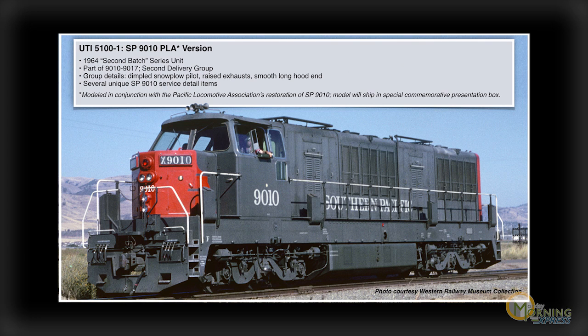Very nice. And hey, Chuck, we're seeing these across the screen as you speak right now. I just wanted to highlight the 9010 one you talked about, the PLA version, which is the Pacific Locomotive Association's one. That comes in a special presentation box, as you mentioned? Correct, to commemorate the restoration. Okay, very good. Do you have a number of how many of those you're making in the special presentation box?